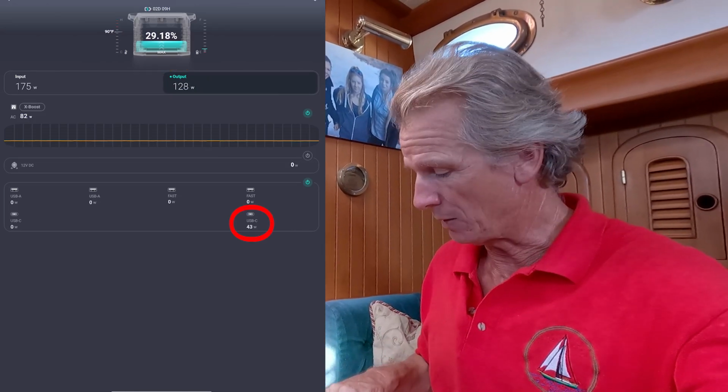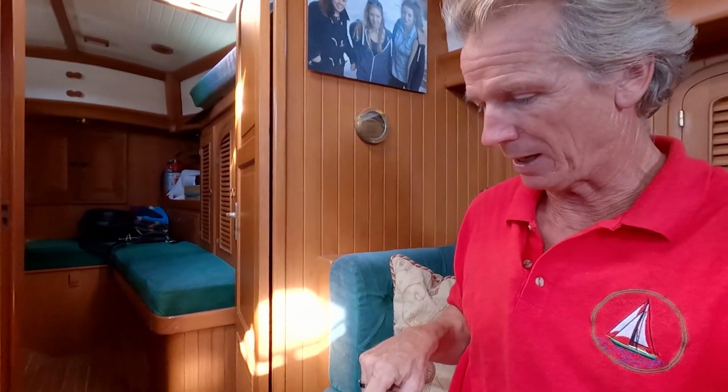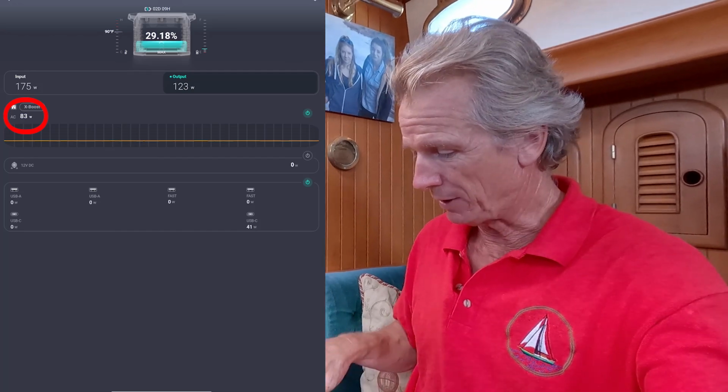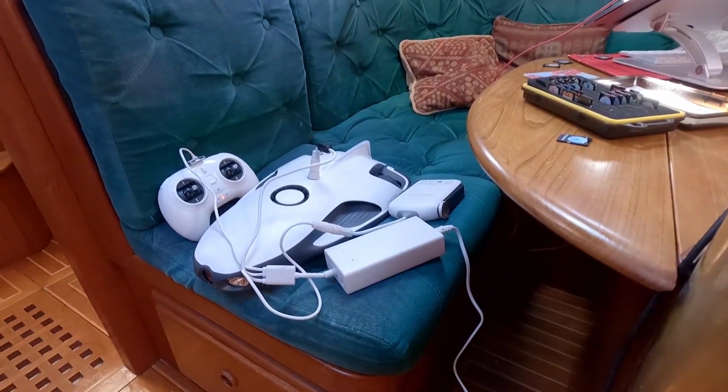42 from the USB-C, which is powering the computer here, and the other bit is 83 watts, which is through the AC, through the inverter, and that's powering a little bit of kit over there, which is going to come up in a later episode. You might have seen it on Insta and stuff. We're playing with that, but it's quite a cool bit of kit.